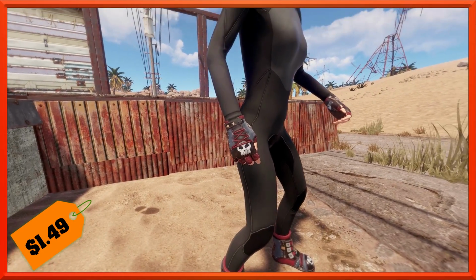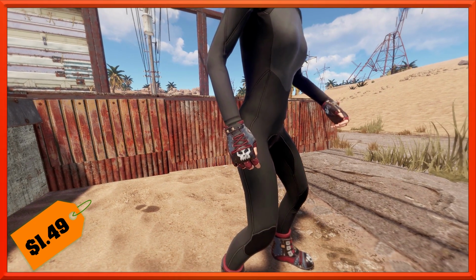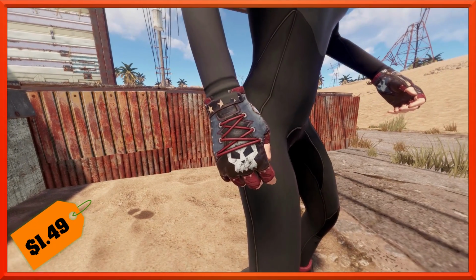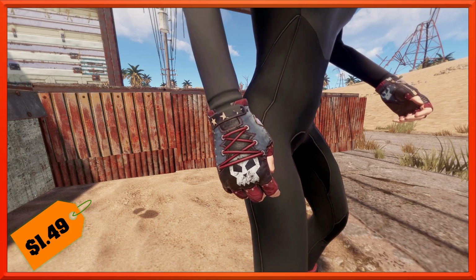So I can safely say we may be seeing maybe a Roadsign or a high qual set in the future. I mean, hey, once sets catch on, then that's usually where it goes. But for the time being, we've got the gloves here. They're going to run you the usual glove price of $149. They've got this really nice kind of stitching to them, and then they've got the laces.